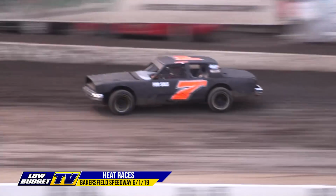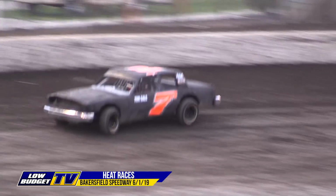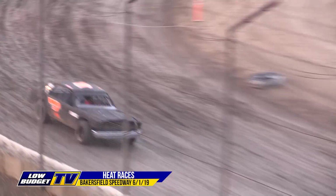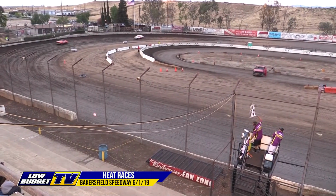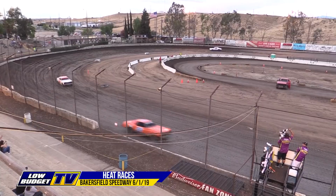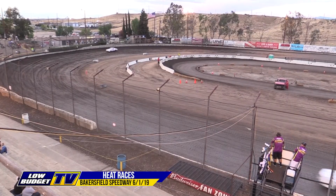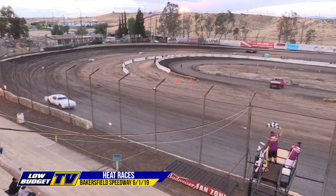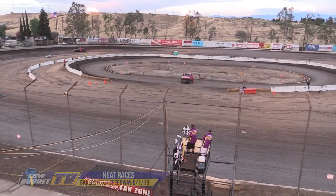Your leader, J.R. Garcia, coming into 3 and 4. Taking it nice and easy right now, knowing that he's got this locked up. All he's got to do is finish the lap, and he does. J.R. Garcia wins heat race number 3. J.R. Daves comes in second. Tyler Sylvester in third. And Josh Yaden rounding out the running order.